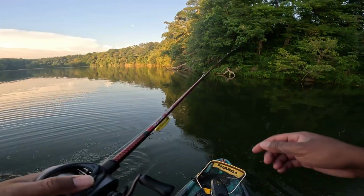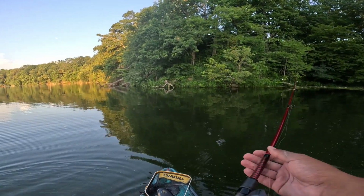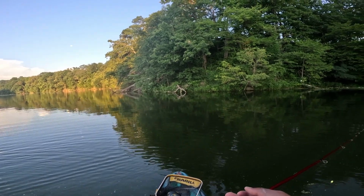I almost broke all my rods this morning putting in. That would have been nice, because I still would have come out. Instead of 7-foot rods, I would have had a whole bunch of 3.5-foot rods.